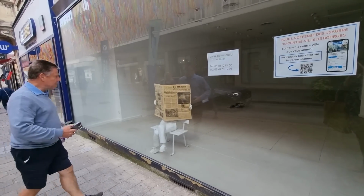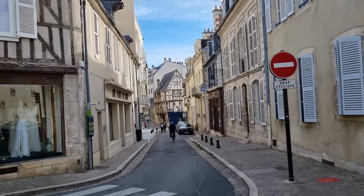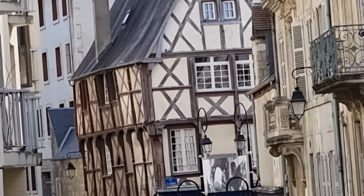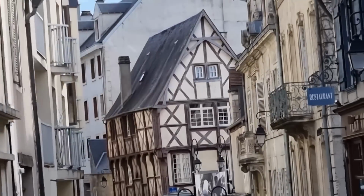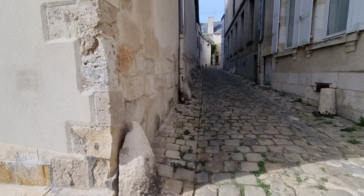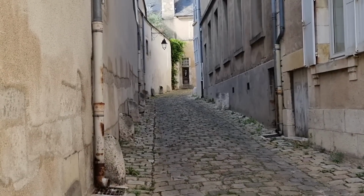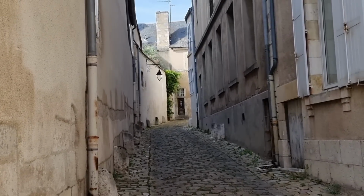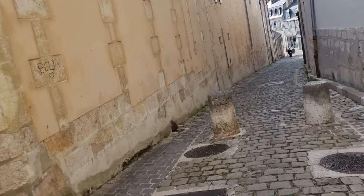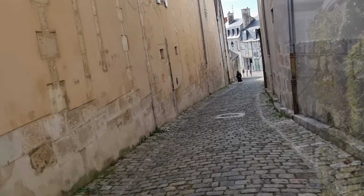Let's have a read. Reading the paper, Bob. We see all these big stones along the roadside here. That's to stop the carriages damaging the buildings. This road here that I'm walking down, this was built in the 1500s. There's a plaque at the bottom when we walked up.